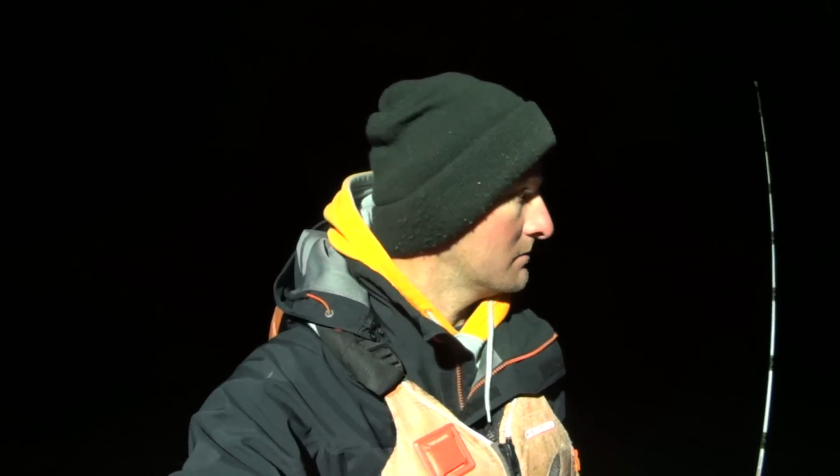Melton Hill is not as good a body of water as Watts Bar or Fort Loudon for trophy-sized catfish. They're in here, obviously, but you're just not going to have the population of them here like you're going to have on the Tennessee River. But I've been pleasantly surprised out here tonight.